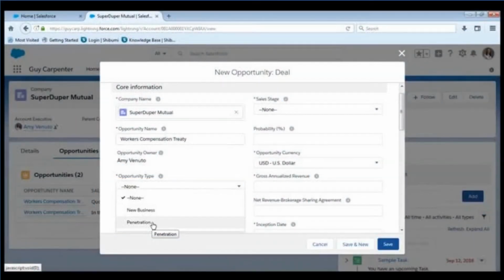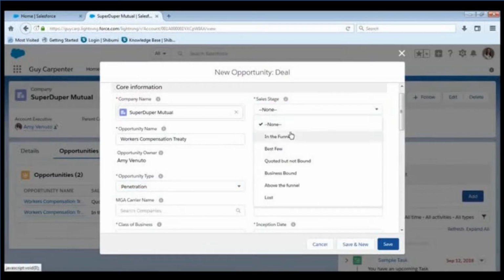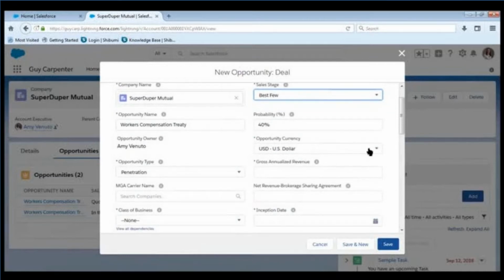The drop-down menu for Sales Stage shows 6 different options to represent where the opportunity currently sits. Select the one most relevant to your opportunity. Probability will automatically populate based on the sales stage. Select the relevant opportunity currency, then enter your best guess for gross annualized revenue.